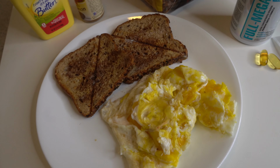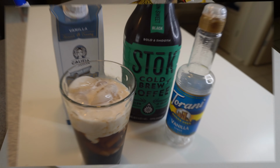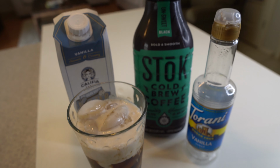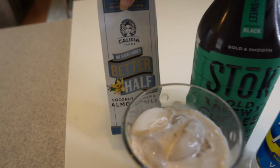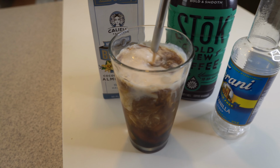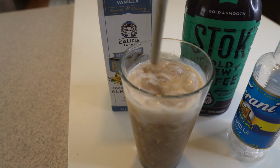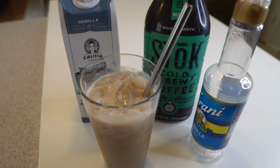But this is going to be meal number 1. Judge me, the first coffee did not do it for me, so I made a little cold brew. I just did ice, this cold brew that I got at Walmart, more of the same creamer, and a little bit of this runny vanilla. I'm just going to mix that up. I try not to have 2 coffees a day, but today is not one of those days.